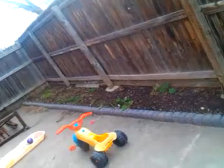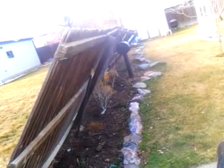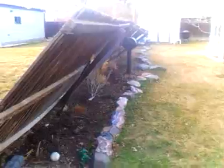Let's see. This garden back here, I don't really care for. I'm probably going to put in some raspberry and blackberry bushes back here eventually. This wonderful thing right here is my neighbor's fence laying on my new garden that I put in last year. Lovely.